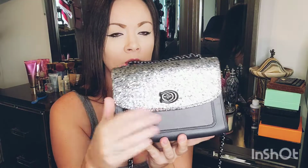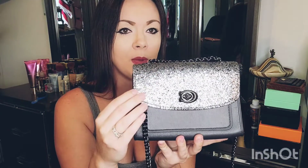When I first saw it, I thought that they had put some sort of glazing over it, but no, you can definitely feel the texture of the glitter. But there's not one piece of glitter that's fallen off this bag. I don't know how they did it, but if you hate having glitter everywhere, don't worry. Even when you touch it, there's no glitter. See? No glitter comes off.